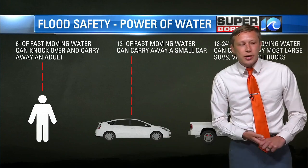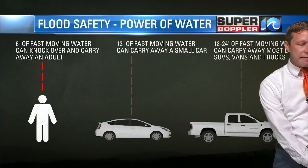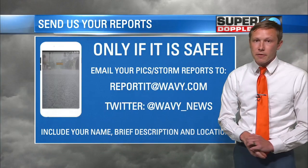As these storms also push across the area, we encourage you, if you can do so safely, to send us some pictures. You can email them to reportit@wavy.com.